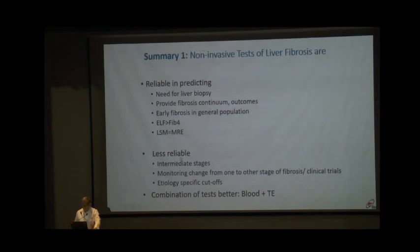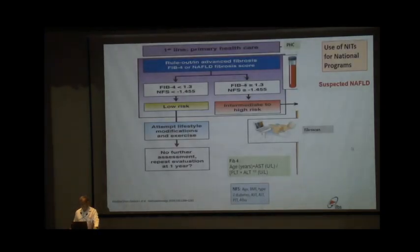These tests are less reliable for F2, F3, less reliable when F3 becomes F2, especially for clinical trials, and we don't have etiology-specific cutoffs. Maybe combinations of blood and TE are better. This is what we have been practicing for almost 10 years, and these are now, in a way, national guidelines.